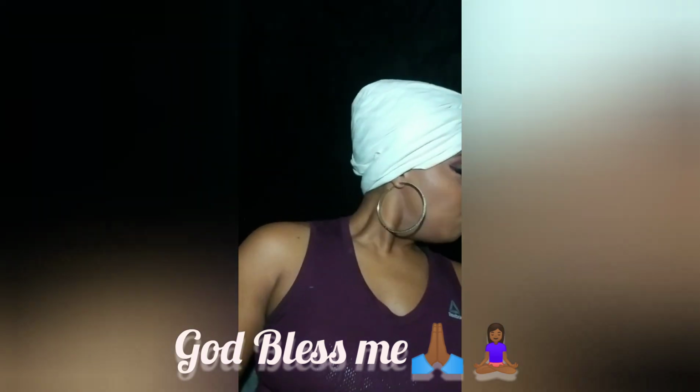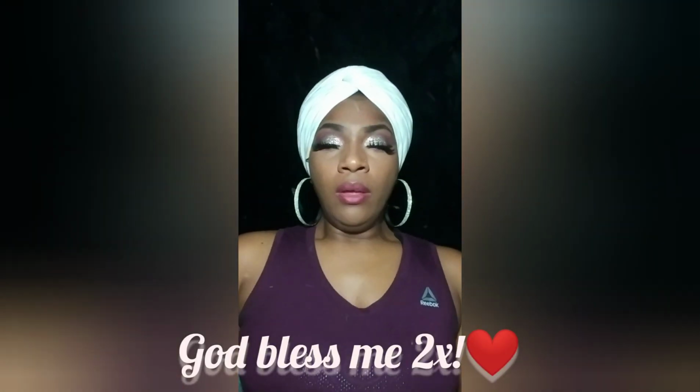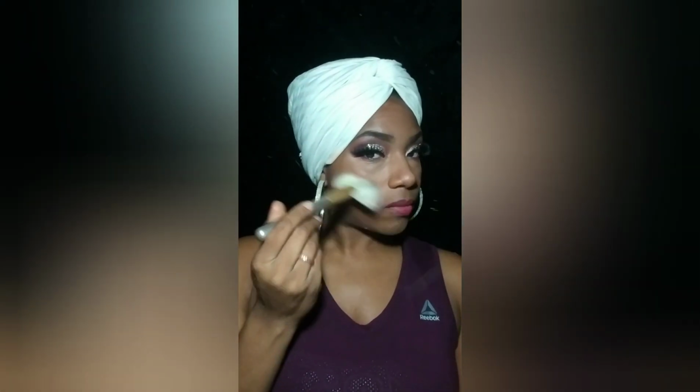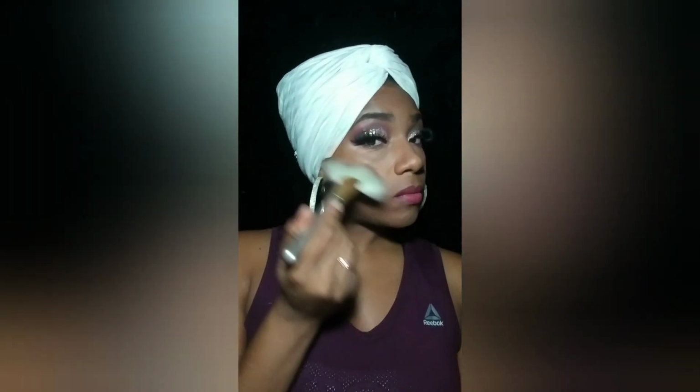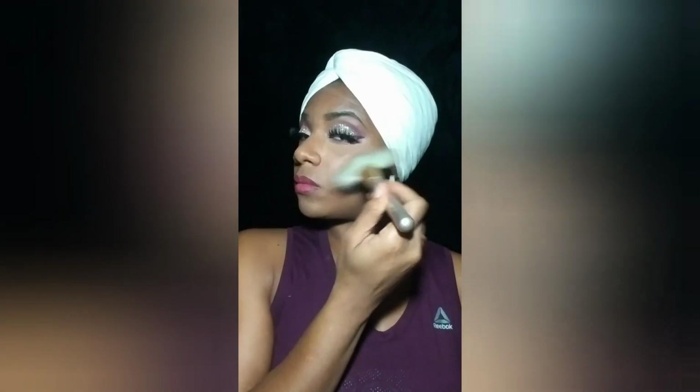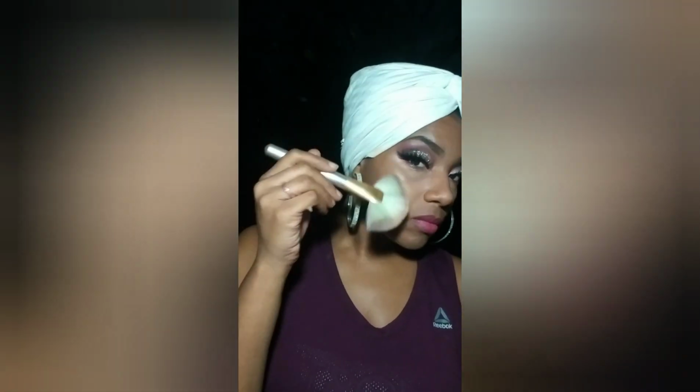So, this is where we at. Woo, God bless me. So we're going to put on some of this highlight, just a tad, because I feel like my skin, it's not too shabby. My black is beautiful. It glows a little bit. Lord bless these sinuses.